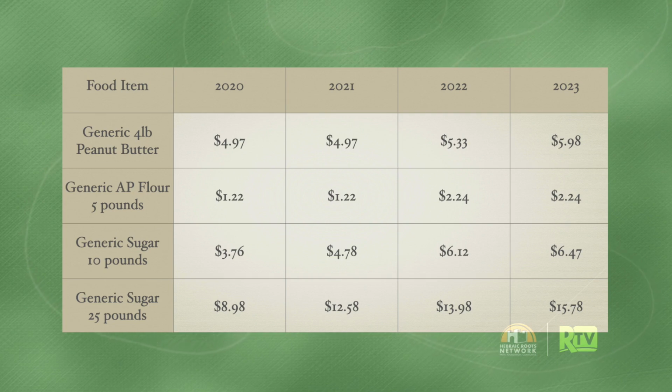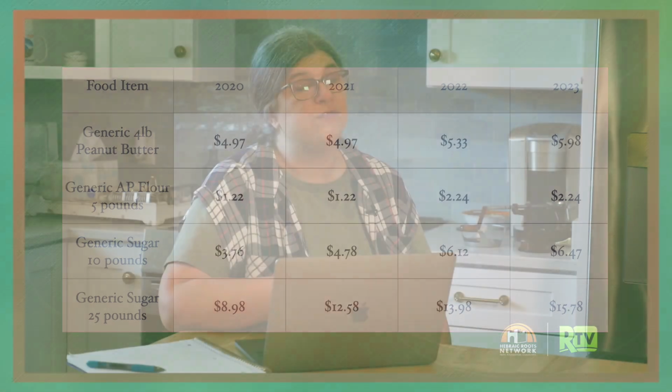Now I want to show you sugar. I know maybe a lot of you don't use white sugar, but some people still do. You go in the store today and you'll see it pretty empty. Well, a 10-pound bag in 2020 was $3.76. Today, it's $6.47. For a 25-pound bag, and that's if you can find it, that's really rare, it was $8.98 in 2020. In 2023, $15.78.